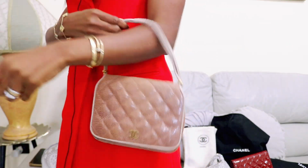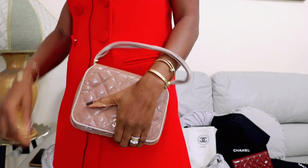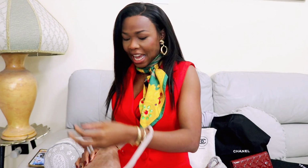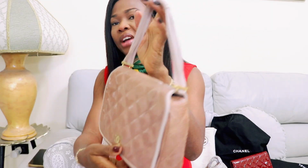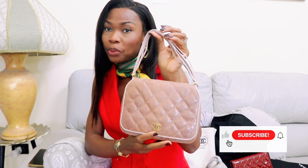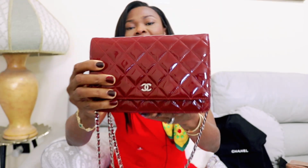I carry it this way, or like this, or like a clutch, or you hold it this way. It's just cute, elegant, timeless, and it has a woven hand. This is a very rare Chanel bag that not everybody owns, not because of the price but because it's been discontinued.